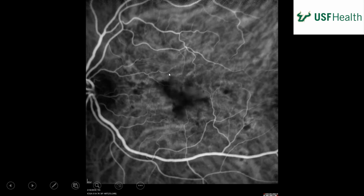But similarly here, Scott, same thing. So the vessels look okay. You just have these areas of blocking that block some of the portal vessels from above.